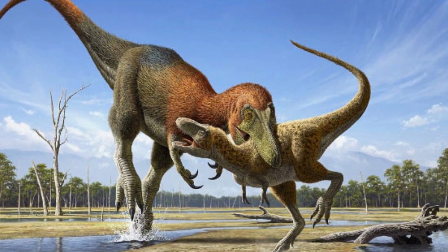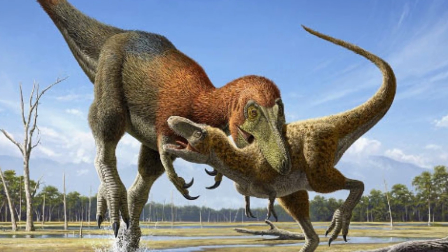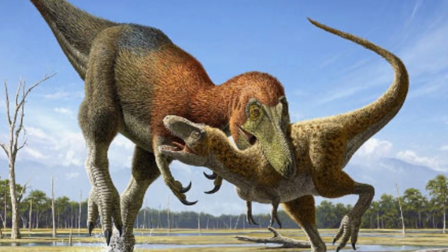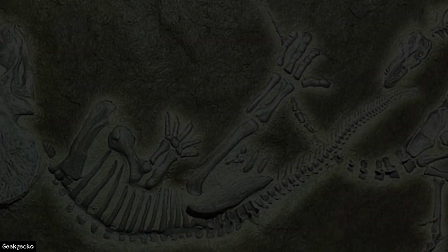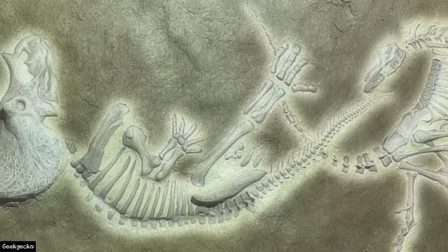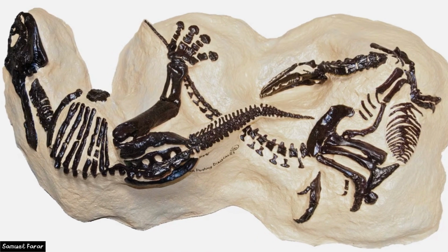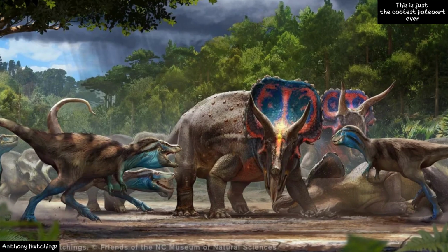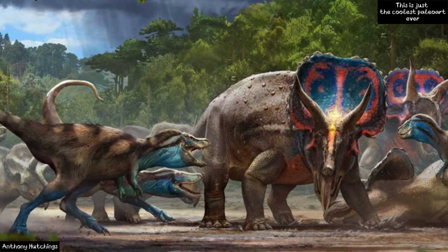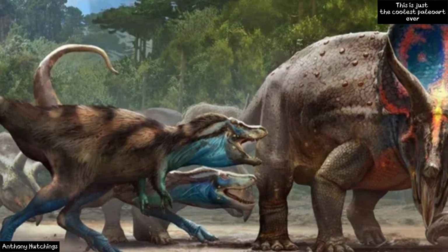So, as you can see, this debate will no doubt rage on for many more years to come, with both sides having evidence for and against the validity of Nanotyrannus. However, one fossil may solve this debate once and for all. Nicknamed the dueling dinosaurs, this fossil preserves an adult Triceratops and a juvenile T-Rex supposedly locked in combat. As you may expect, some researchers have suggested that the juvenile T-Rex in the fossil may represent a Nanotyrannus specimen.